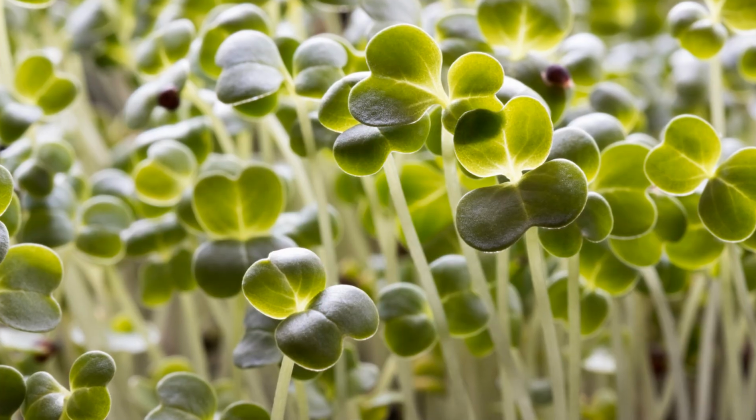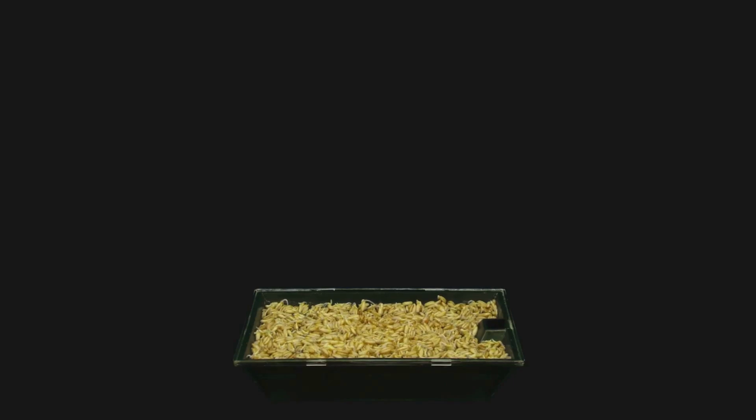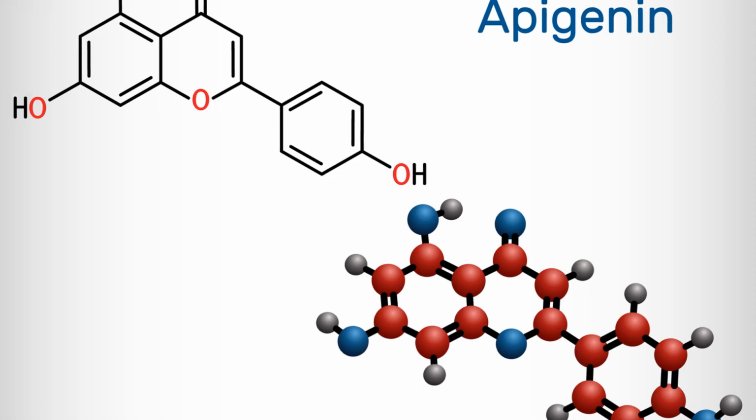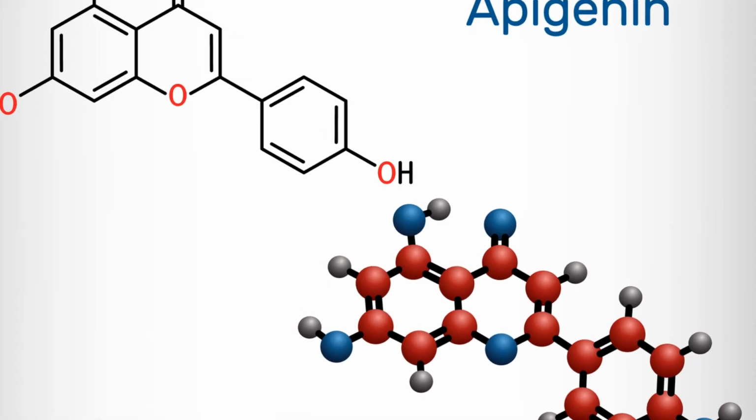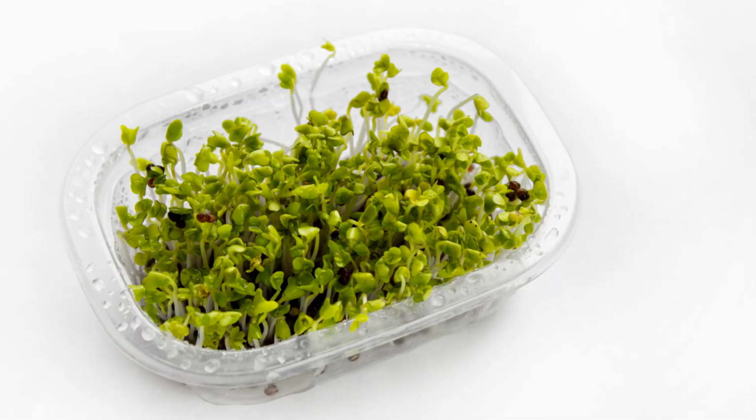Scientists and health enthusiasts are excited about these sprouts for good reason. In just a few days, they transform from seed to superfood loaded with unique bioactive compounds. Let's dive into what makes these tiny greens so extraordinary.